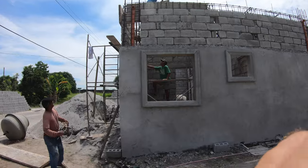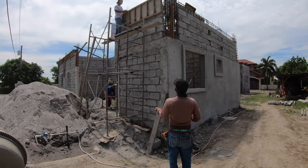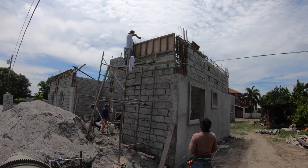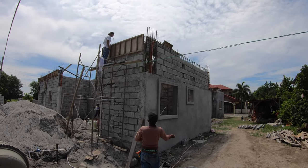Right here outside of the Bahay Kubo on the northwest corner of the house, this is the maid's room. And they're starting to do the forms for the roof beam and columns that are remaining here to be poured.